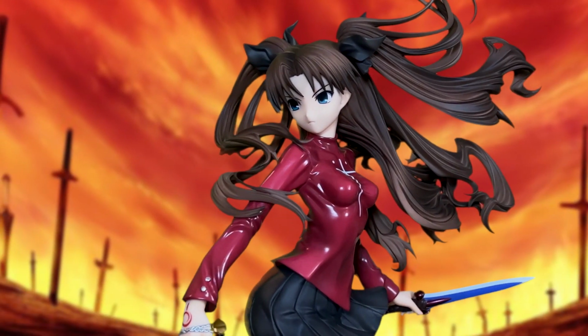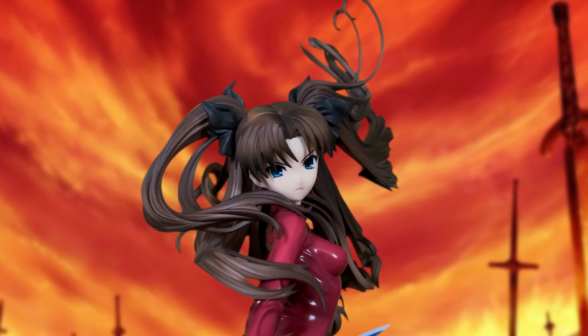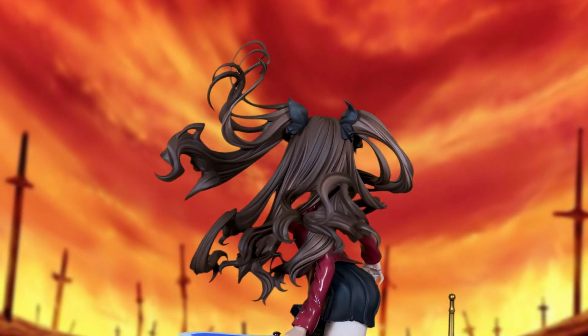Well, aside from being obsessed with Rin, I love how they stylized the traditional outfit and put a lot of detail in the painting and the shading. Another important thing that attracts me to this figure is the flowing hair. For some reason, many anime figures get blasted with a gust of wind that makes their hair explode in all directions, and I love this.